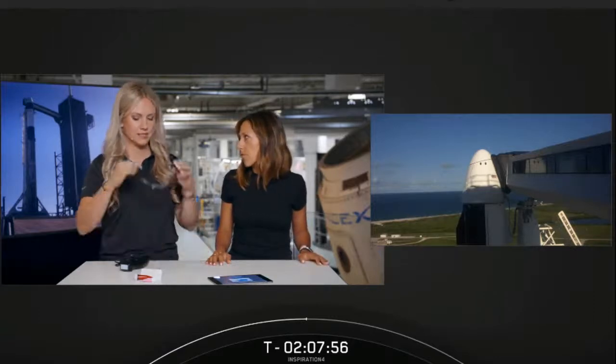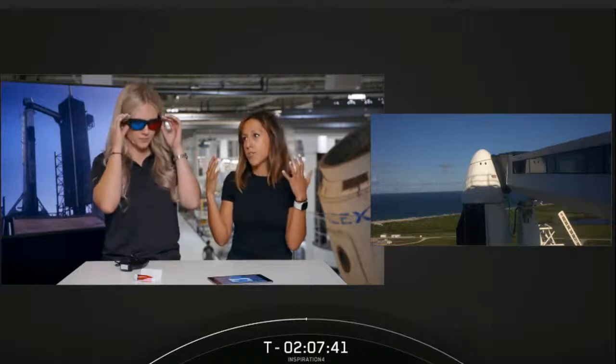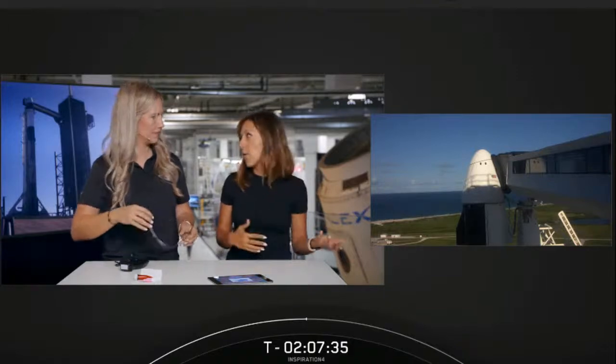So if I put these glasses on, how are you actually testing what I'm seeing? Sure. So what would happen is that they would wear these glasses. They'll be doing some tests on something like this iPad. And then the results of those tests tell us which side and potentially more about what's going on with their neurovestibular system, both in flight and then when they return.